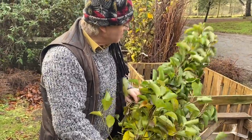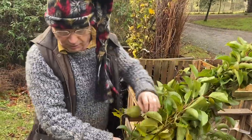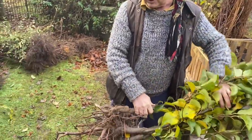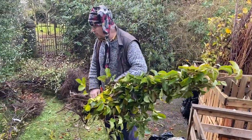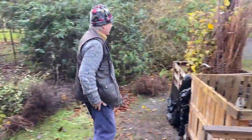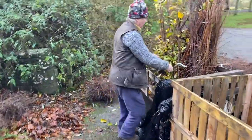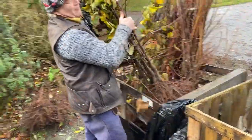Now you can see this plant has got leaves on it still. That's okay, they are more or less dormant. It'll be fine. They'll fall off and it'll go away next year. Perfectly all right. Ornamentals. And then we're just coming through the last of them.